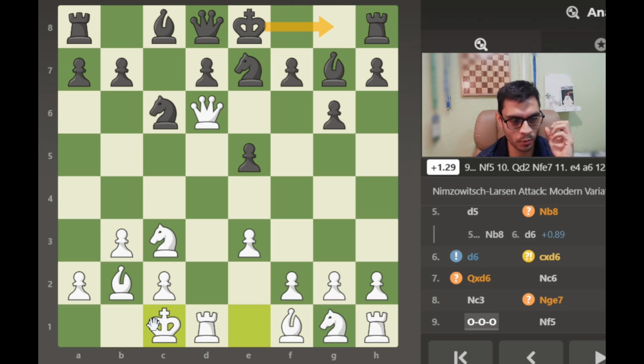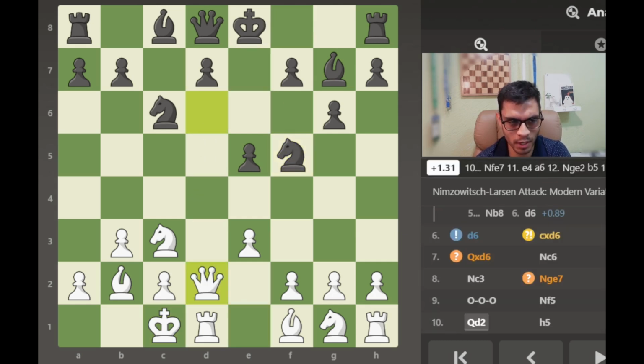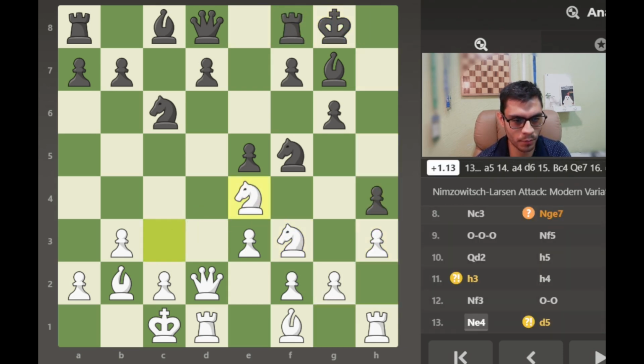Well, you know what? I want to open the lines and I want to be aggressive, so I'm going to castle on the other side of the board. This is a bit more aggressive. Does this feel like you? You are a more dynamic player. Now, this is development of the pieces.